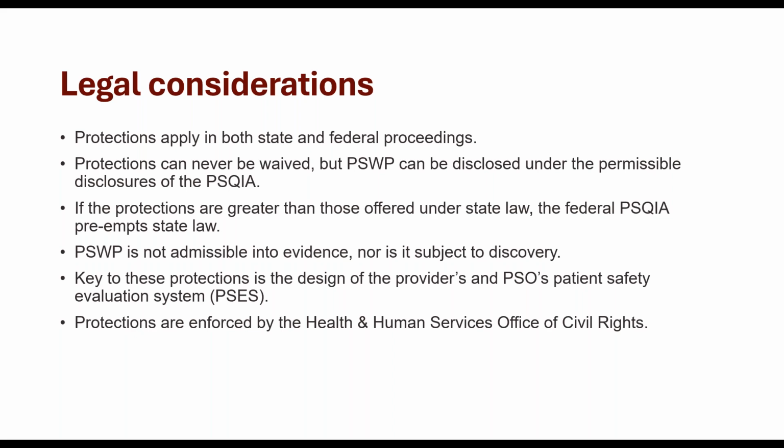If the protections are greater than those under state law, then the federal protections preempt the state law. Patient safety work product is not admissible as evidence, and it's not subject to discovery. Plaintiffs' attorneys have fought that, and the protections hold up very well in court. The key to these protections is making sure that the design of the patient safety evaluation system is set up to make it clear what your intent is. These protections are enforced by the Health and Human Services Office for Civil Rights, the same entity that enforces HIPAA.